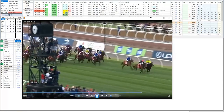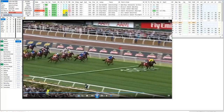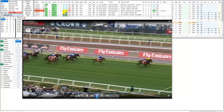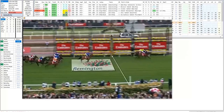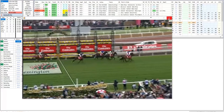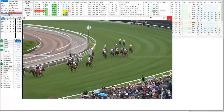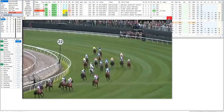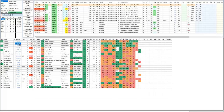Very concerned about his preparation and just have to risk him. I agree that he's certainly one of the class runners of the race. I expect him to still beat more home than beat him home, simply on class alone. I think he has to be at his best to win this race. He's got to give them all weight, and at this trip, I think he needs to be absolutely airborne, and he doesn't look to be going as well as he was last year into this race. So just leaving him out at this time.